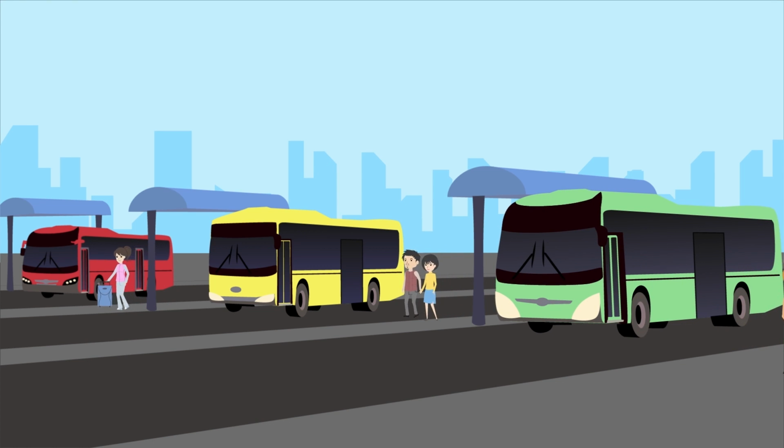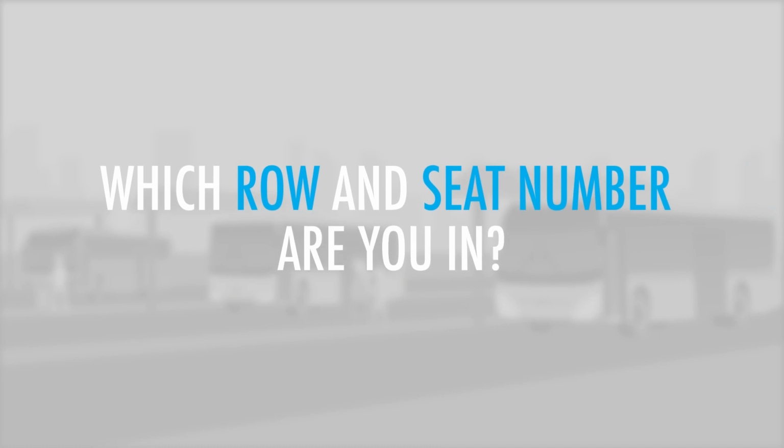You are at a bus terminal where you've just bought a long-distance ticket. Which row and seat number are you in?